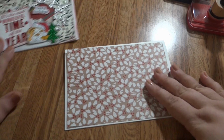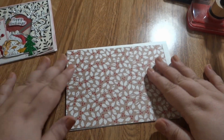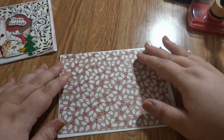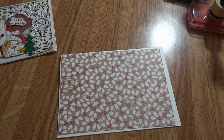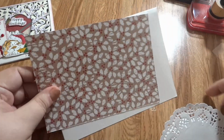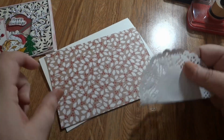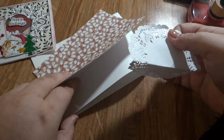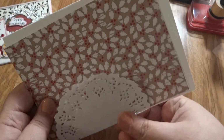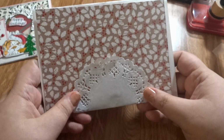So again, it's a little different than this one because we're using different papers. Okay, I have that down. So the very first thing I did was I took a doily and I placed it over the card like this, just to see about where I wanted it.